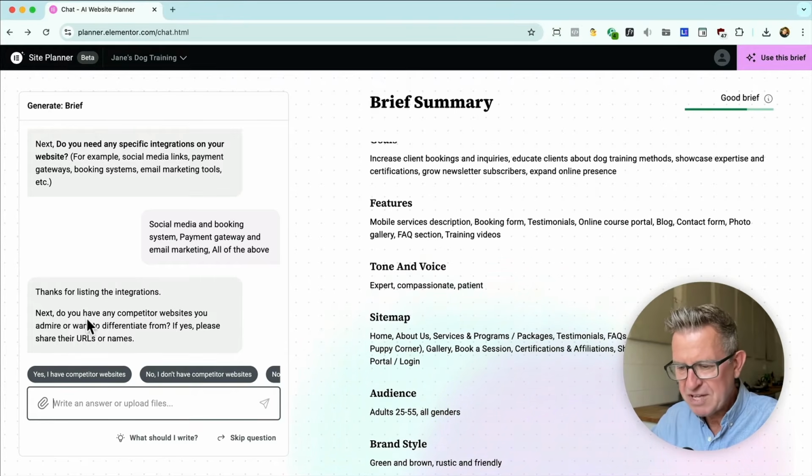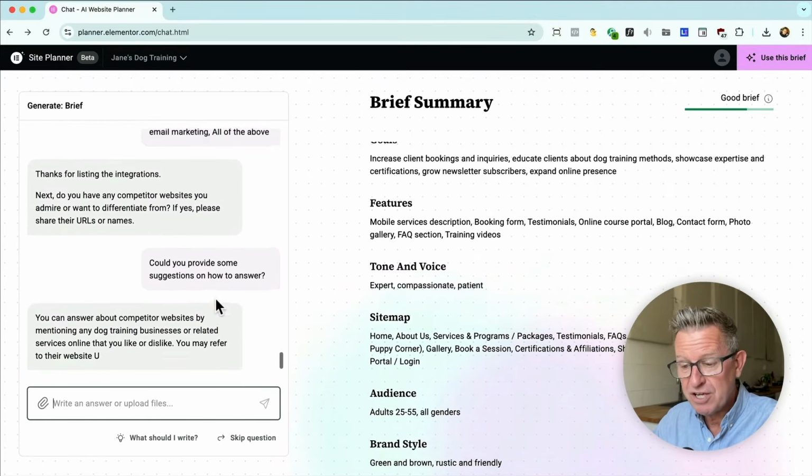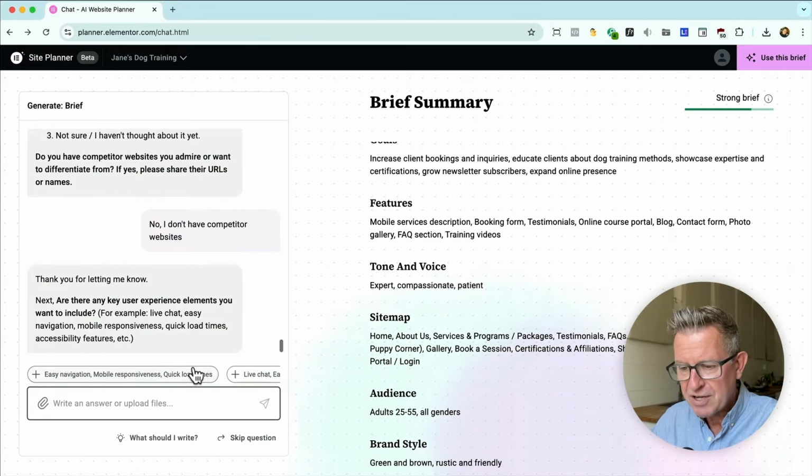Next, do you have any competitor websites you admire? So this would be good. I don't have any competitors, so I'm going to click that. But something I did mention throughout all of this, you've got this option, what should I write? So Elementor AI will feed back to you what should I write. You can answer about your competitors' websites by, and so on. It can prompt you or help you through the process if you want to keep going but are not sure exactly how to answer. Very, very cool stuff. Okay, thanks for letting me know.